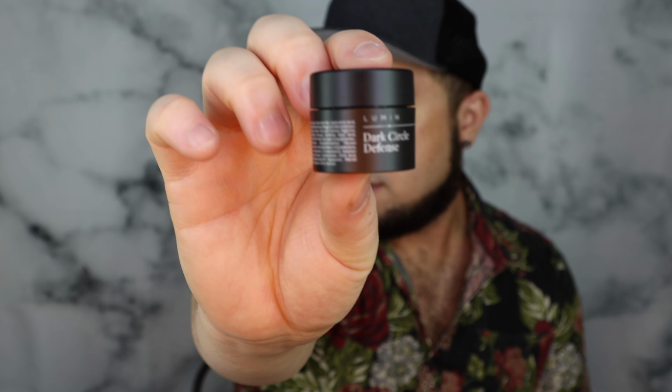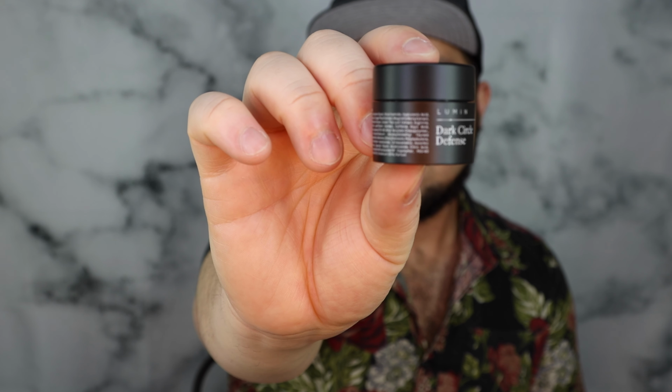Okay. So it comes in 3 little containers. One is almost a full ounce, at 20 milliliters. This is a moisturizing balm. This one comes in 10 milliliters, so 0.34 fluid ounces of the Dark Circle Defense. Okay, let's just show you guys what the little containers look like and everything.